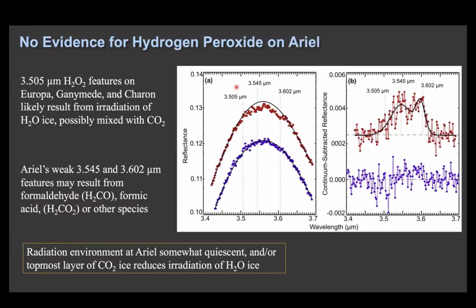Okay, switching from carbon oxides now to talk about hydrogen peroxide. We did look for this. This is a very important molecule on Europa and Ganymede, also suspected on Enceladus as well as Charon, generated from irradiation of water ice. And it can be enhanced. In some laboratory experiments, it's enhanced when the water is mixed with a little bit of CO2. So on the Uranian moons, we got water, we got CO2, it's in a magnetosphere. Seems like a good environment to make H2O2, but we didn't detect it at all. And the data have really high signal to noise. We don't see it on any of the moons.